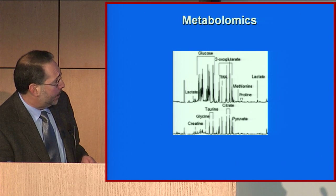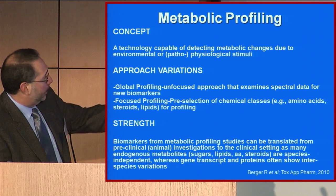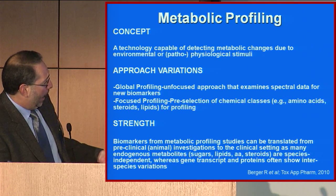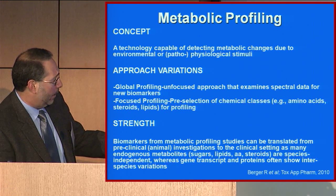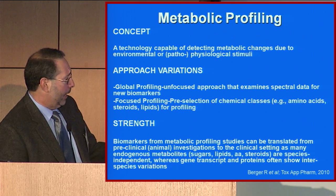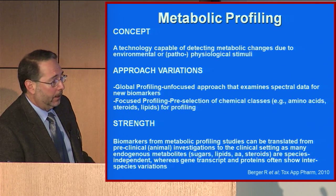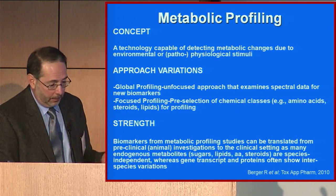Finally, metabolomics, and this is very brief. I'll be done very shortly. The concept you've already heard about. There are variations in approaches, global versus focused profiling. And then the strength of this: biomarkers from metabolite profiling can be translated from the preclinical stage, animal investigations, to the clinical setting, as many of the endogenous metabolites are species independent, whereas the transcripts and proteins often show species variations.